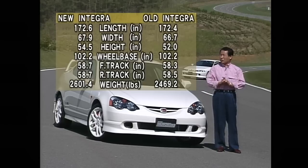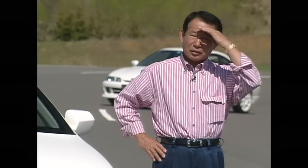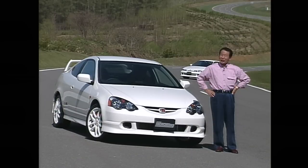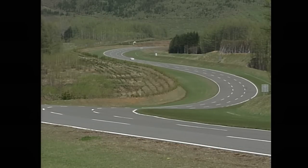While the good bits from the old model are kept in the new model, new improvements such as brake performance and driving performance were made. I was told that the new model has the potential to run 1 second faster at Tsukuba. I'm very excited to test this car. Now for Gan San's first impression of the car on the test course. He'll be checking the car's overall quality, basic settings, and high-speed stability.